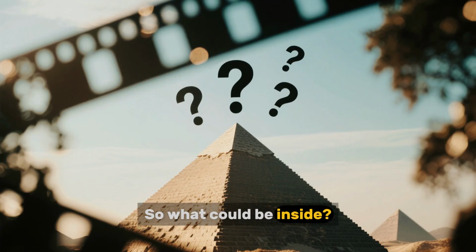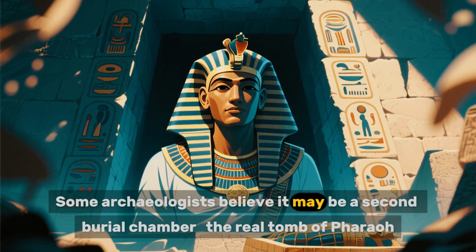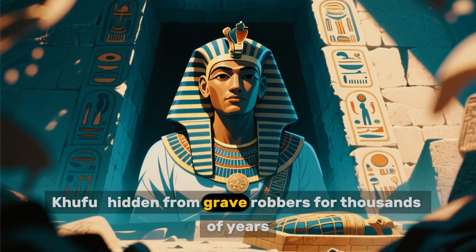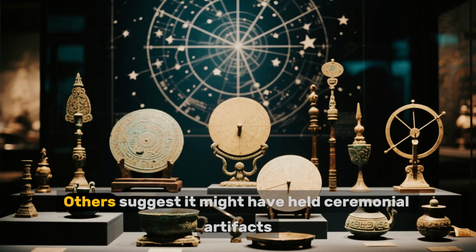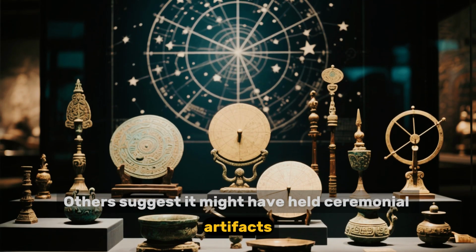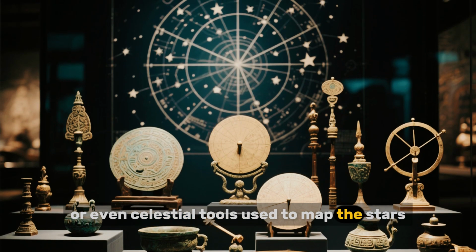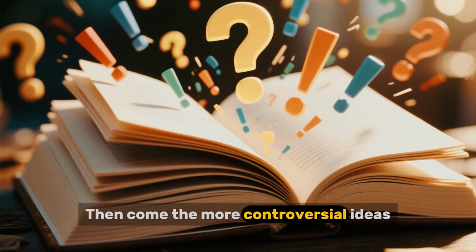So what could be inside? Some archaeologists believe it may be a second burial chamber, the real tomb of Pharaoh Khufu, hidden from grave robbers for thousands of years. Others suggest it might have held ceremonial artifacts, religious items, or even celestial tools used to map the stars. Then come the more controversial ideas.